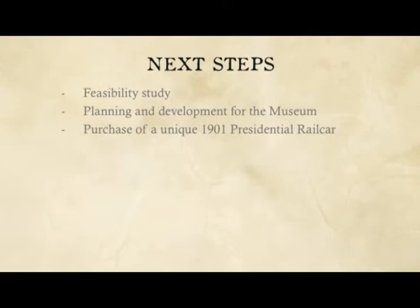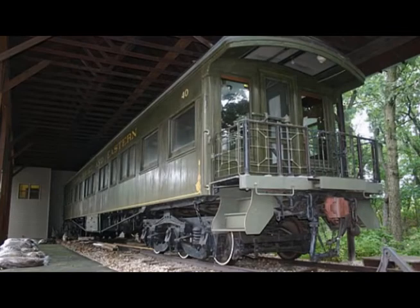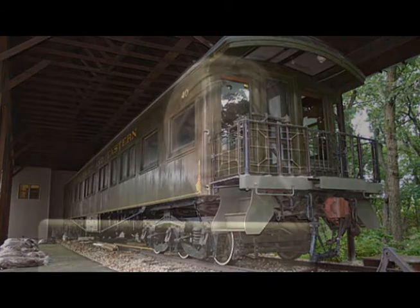That purchase would be a 1901 presidential rail car. The reason this is somewhat urgent and unique is that it's one of the only 1901 presidential rail cars in existence. It's already museum quality. It's been well treated, preserved, and restored. And they have an inside deal with a really great price on it. So the deal won't last forever.